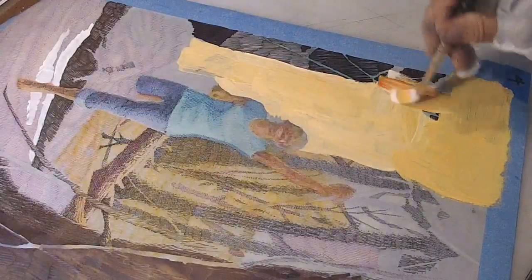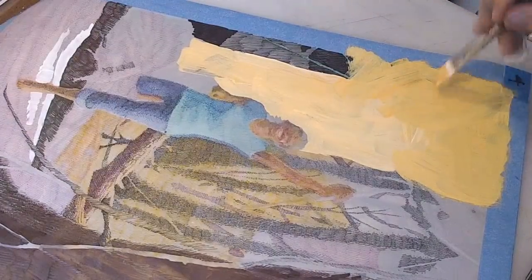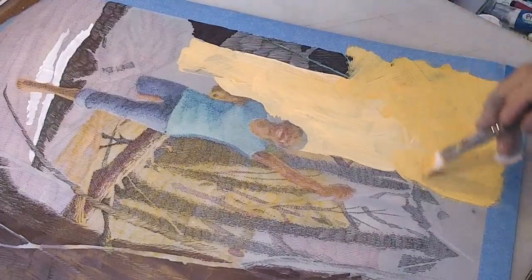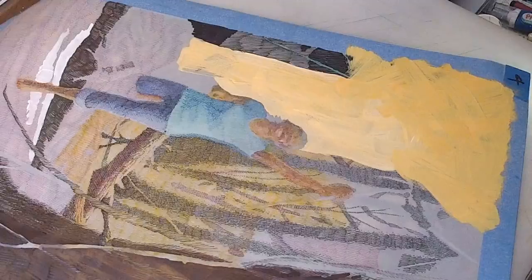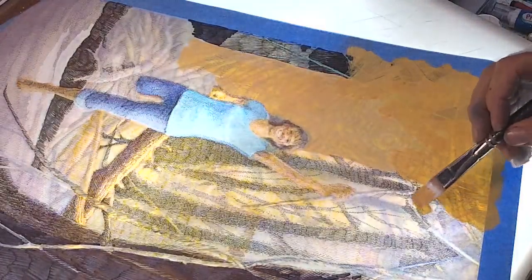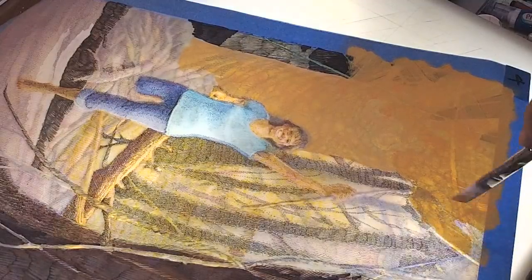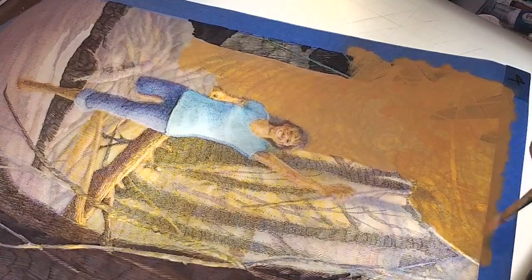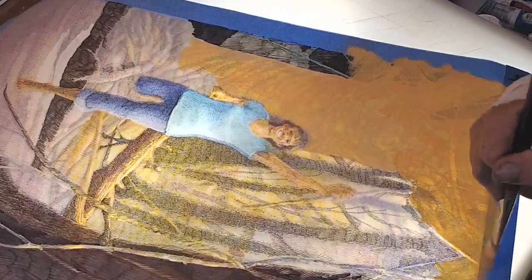And of course, I don't mind if there are slight brush strokes. That doesn't matter a bit. Or even if there's a slight difference in color, all of that will fit in very well with the feeling of this great old oak tree. Okay, well, I'm going to paint this part over here too.